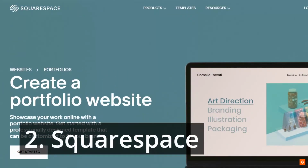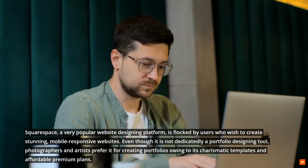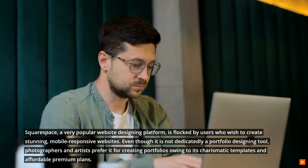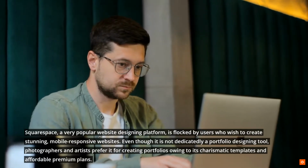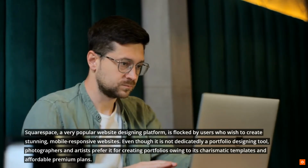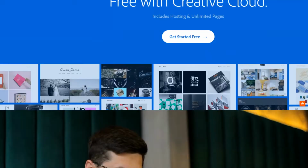2. Squarespace. Squarespace, a very popular website designing platform, is flocked by users who wish to create stunning, mobile-responsive websites. Even though it is not dedicatedly a portfolio designing tool, photographers and artists prefer it for creating portfolios owing to its charismatic templates and affordable premium plans.